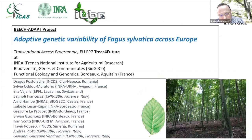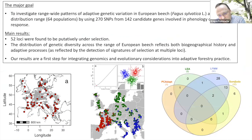In another study, we focused on an entire species distribution range. We focused on European beech, Fagus sylvatica, and the target was to explore adaptive genetic variation across the entire distribution range, focusing on candidate genes involved in phenology or stress response. The final data set was 270 SNPs located in 142 candidate genes. We found that the distribution of genetic diversity across the range of European beech reflects both biogeographical history and adaptive processes.